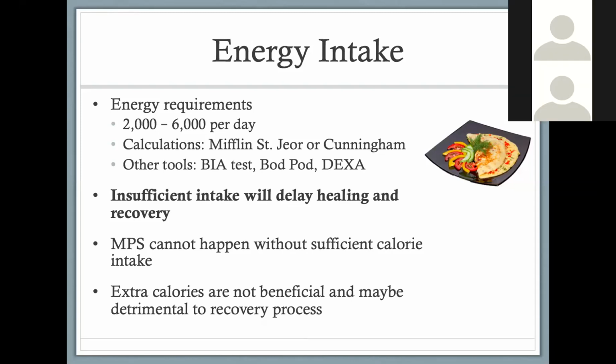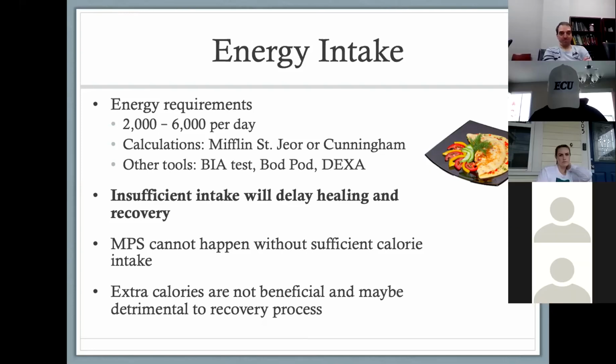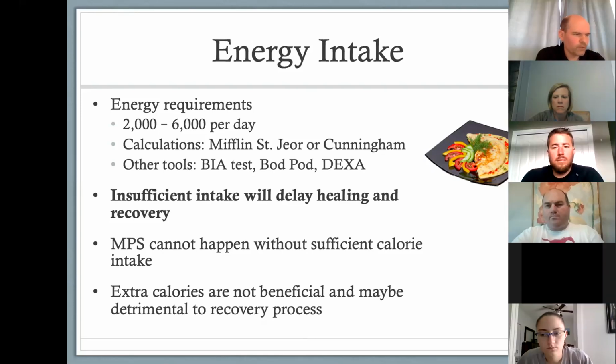If we underconsume calories, not only are we creating an energy deficit, but we're also likely underconsuming the amount of protein we're taking in, because we're not taking in enough calories. And research shows this can be very detrimental, since muscle protein synthesis in a muscular adult male takes 500 calories per day. So if we're not taking in enough energy, we're not going to be able to stimulate that muscle protein synthesis. So we definitely want to make sure calories are being supplied.